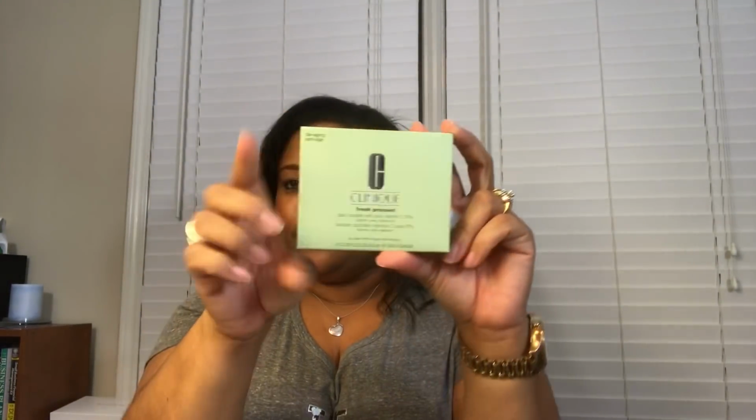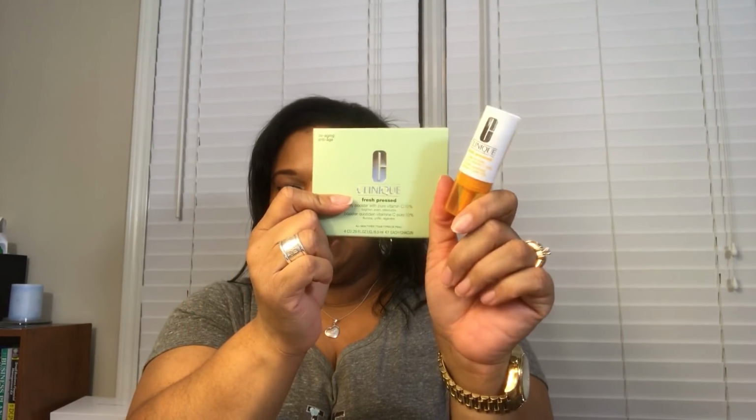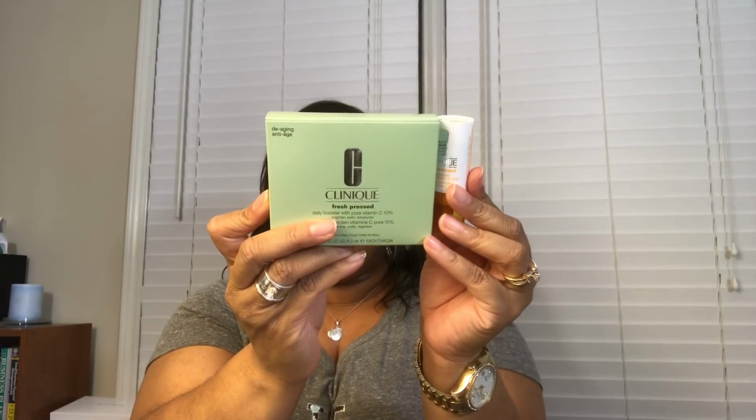Would absolutely do it. This is what the 4-pack of the Clinique Fresh Pressed Vitamin C looks like. And as you can tell, I've been busy because this is the second one. So it is definitely time for me to re-up on the Fresh Pressed. I love this, and this is so convenient for travel. It's small. I've never had an issue with TSA over the size of it. I love this. I love it. I love you. All right.